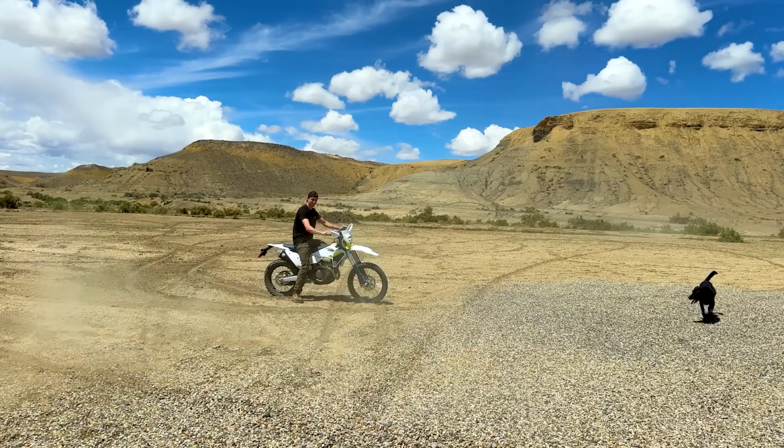It's gonna be really hard to give this bike away because, man, this thing is fun. It is really fun. And my 2004 KTM right now has seen better days.